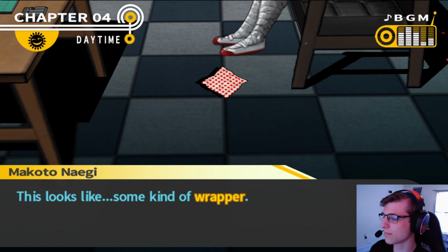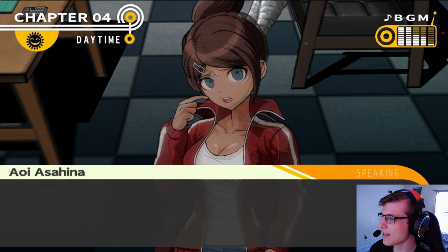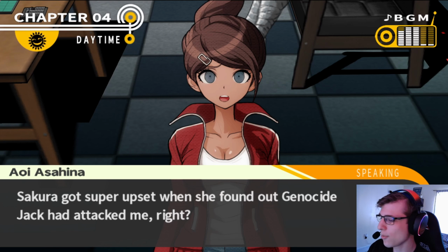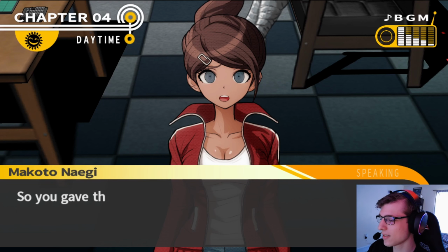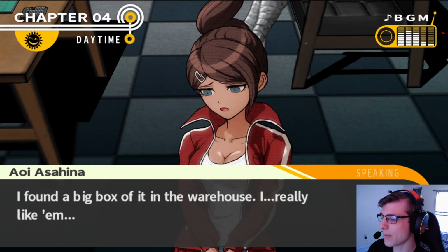This looks like some kind of wrapper. Do you recognize it, Hina? Well, yeah. I gave it to her. That's a candy wrapper. Sakura got super upset when she found Genocide Jack and attacked me, right? So, after we left the nurse's office, I gave it to her. It might help her calm down a little. So, you gave that candy to Sakura? I found a big box of it in the warehouse.